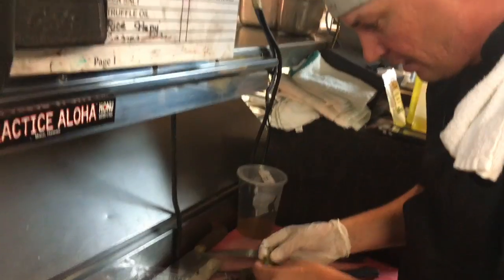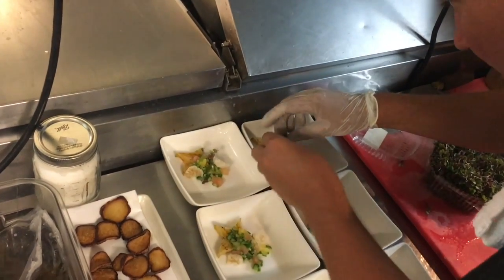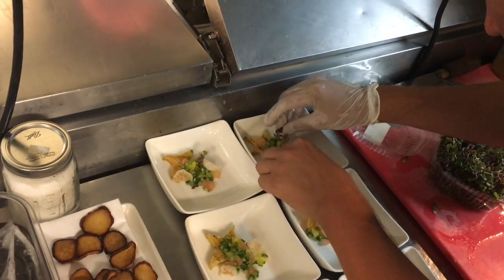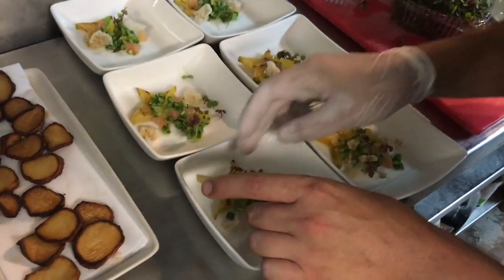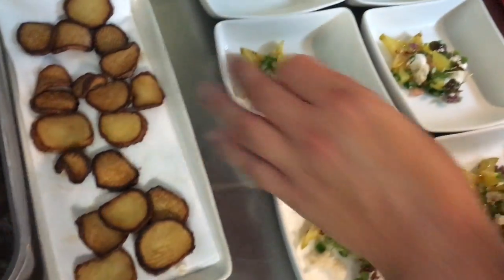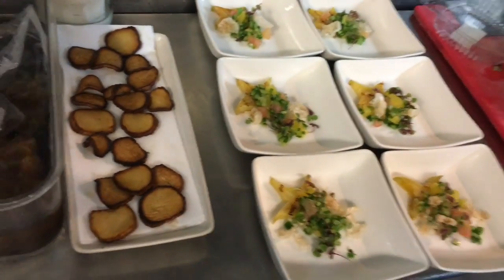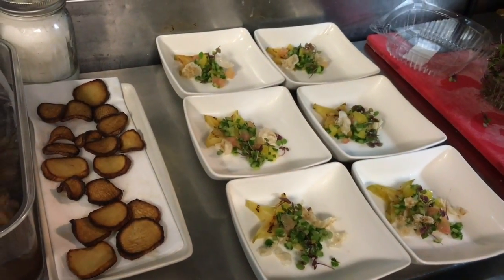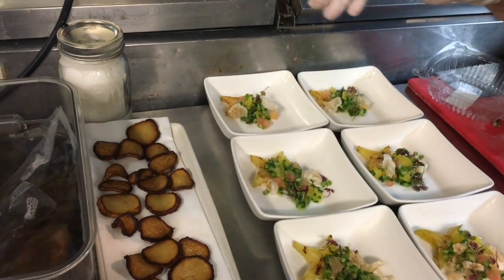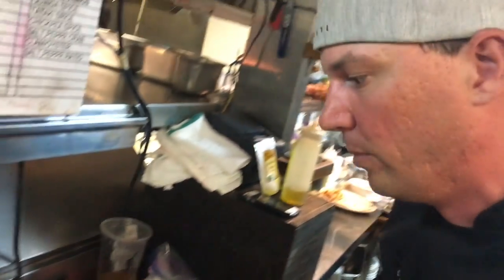Will you grab the Kalapana sea salt that is over to your right? That's next on the agenda. Sea salt, thank you. We have Kalapana Maui sea salt.